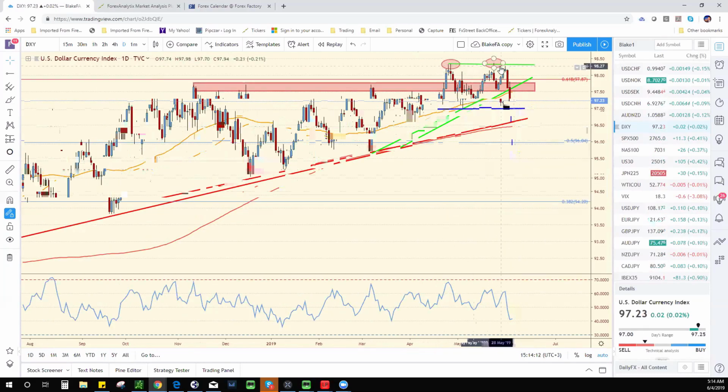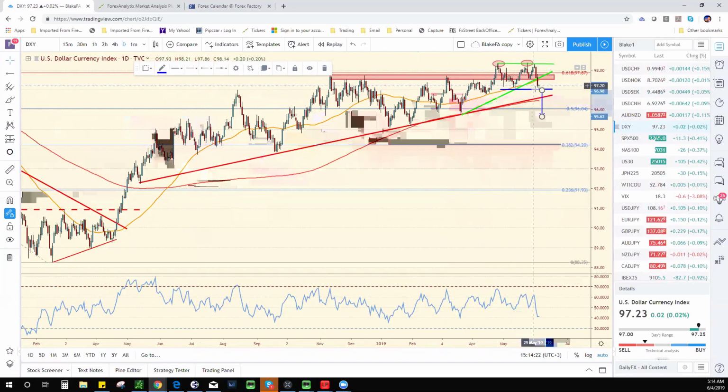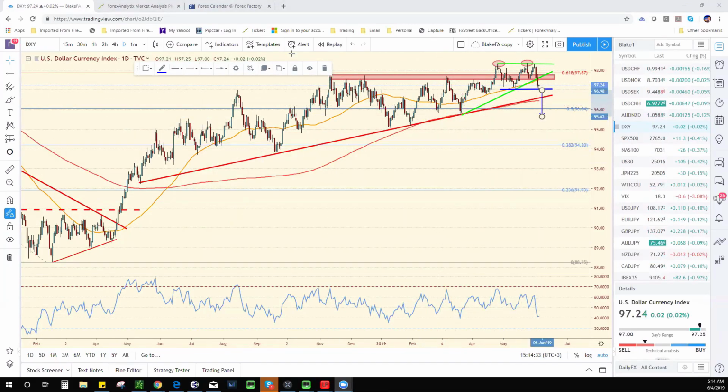We have this possible double top, break below this neckline, and then you have your double top extension that takes us down to roughly around 95.50. The problem with that is if that actually does play out, then you break this trend line, you break the 200-day moving average, and then it really sets up for the dollar to have more of a longer term move lower. So even if we break down to this level, we might bounce and then continue lower over time. That's how I view the dollar right now.